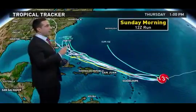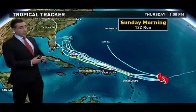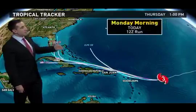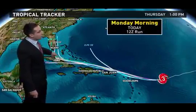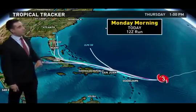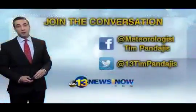Now, I also want to compare what's happened over the last 24 hours. Sunday morning's runs were farther off to the north and west, but look what happens by this morning. A definite drop off to the south here, but they all do still make that hook somewhere around southern Florida. And where that happens is really going to be the million-dollar question as it moves off towards the northwest there.